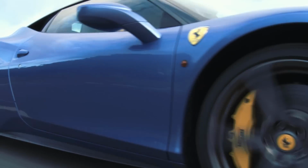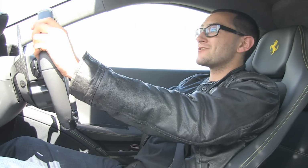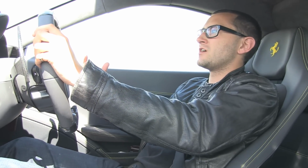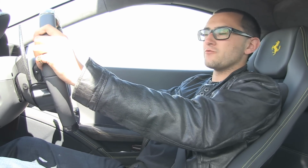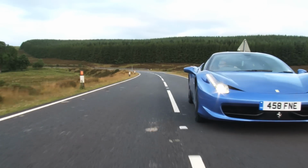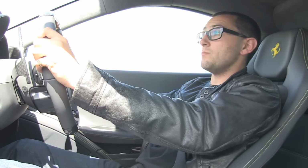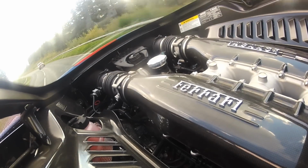The 4.5 litre V8 behind me pushes out 570 brake horsepower and 398 pound-feet of torque. Now, to try and put that into a vaguely understandable term, it'll do 0 to 62 in 3.4 seconds, and if you're feeling particularly brave, 202 miles an hour. But Ferrari claims that if you drive it like a saint, you can get up to 22 miles per gallon out of it.